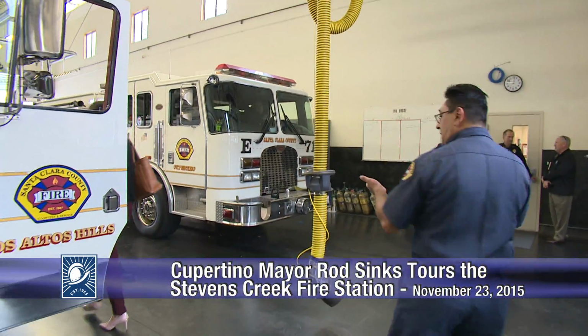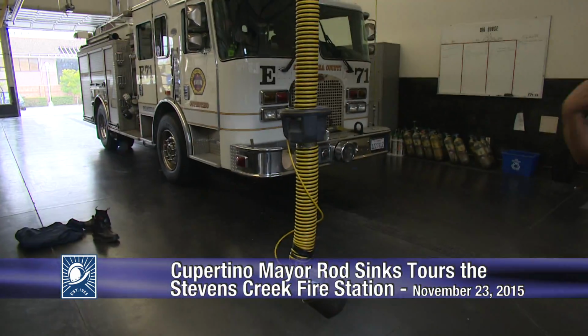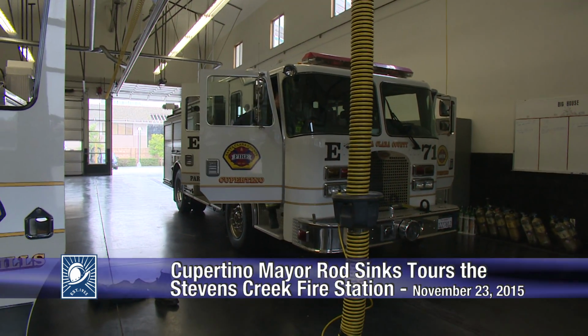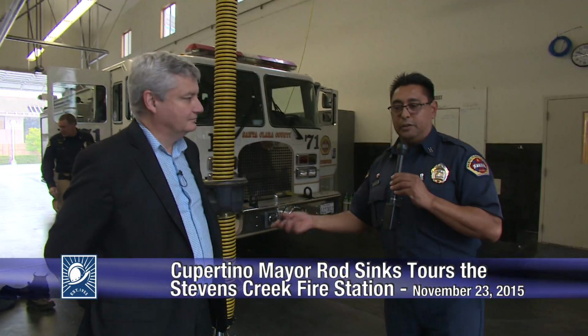So here we have Engine 71 just returned from an incident. The name of the game of the fire service is, of course, communication. A lot of different departments communicate on different frequencies, which makes it a challenge sometimes to communicate on very large incidents, to communicate with different jurisdictions. That's improved tremendously since the Oakland Hills fire, but there's still improvement that we can have. In this county, a lot of departments still have different frequencies and different dispatch centers.